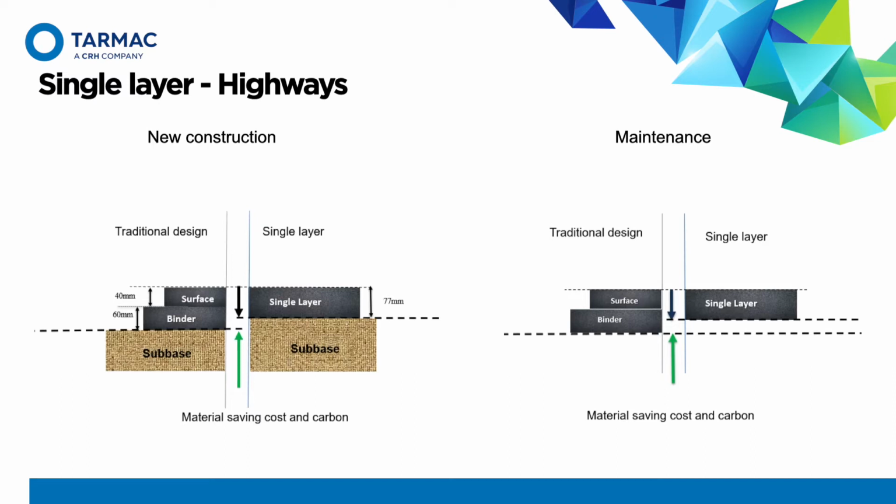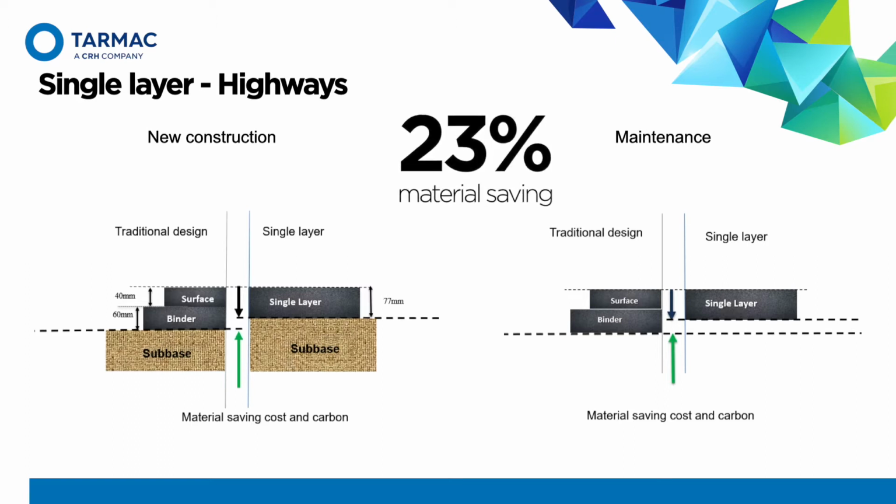Single-layer asphalt can either be used in new construction, which is shown in the diagram on the left, where traditional binder and surface course layer construction is replaced with a single layer. It shows that in place of 100 mil, a single layer can be reduced to a thickness of 77 mil to give the same performance while saving 23% on material.